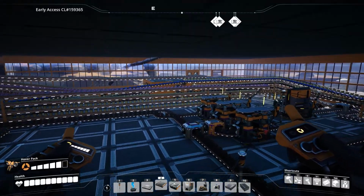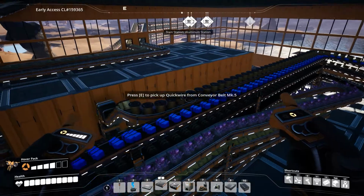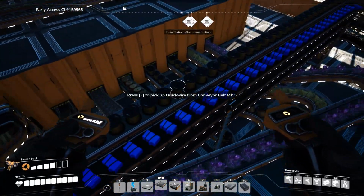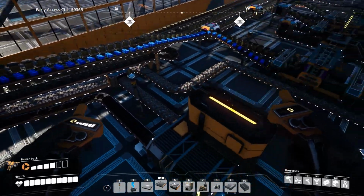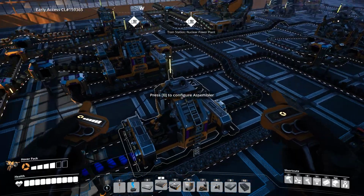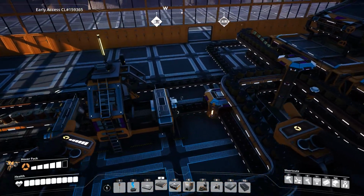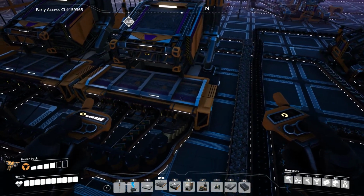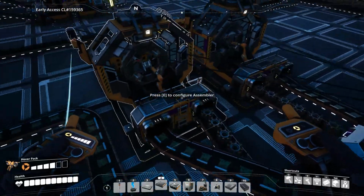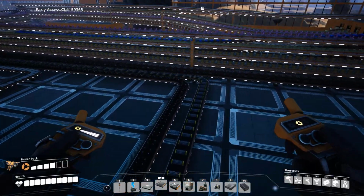So all of the materials get belted in on this side. They get sorted out through this big spaghetti mess. I tried to make it look as clean as possible, and that gets turned into all sorts of components. So we got circuit boards, we got stators, we got cable. This takes some of all of those and turns them into high-speed connectors. High-speed connectors come out into electromagnetic control rods.